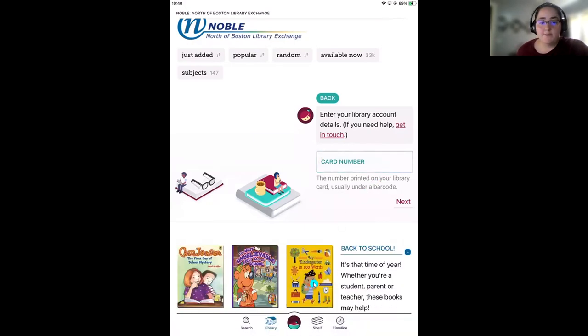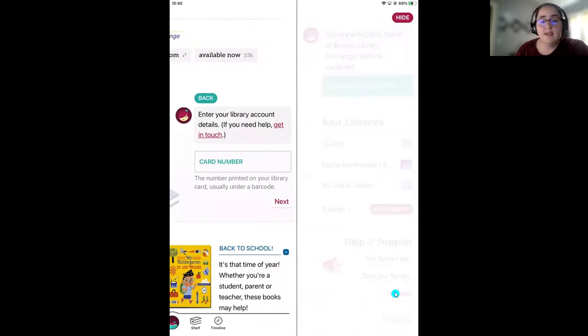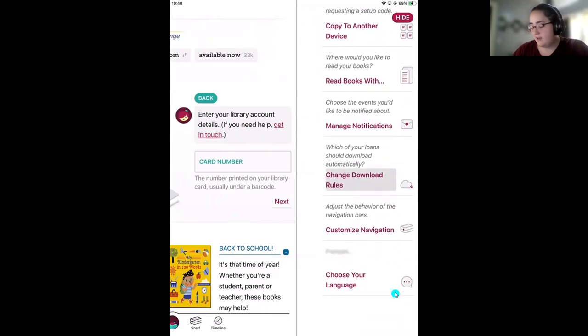All right, I'm going to come back to the Libby menu there in the center of the navigation bar. Just one more thing to talk about here, which is help and support. So I'm going to come down to settings. There's one thing I want to show you that's pretty important here in this settings menu, and that is how to customize your navigation bar.